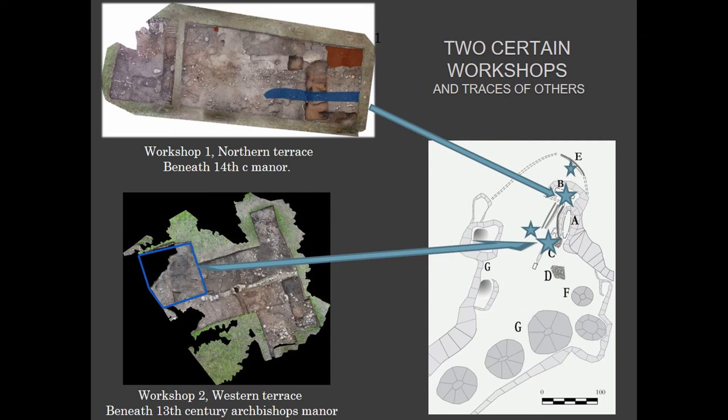And here we have at least two certain workshops. One here, on either side of the Great Hall, on a huge artificial terrace. Workshop one on a major terrace, workshop two also on a terrace, and as soon as we make smaller excavations, we find scattered debris of bronze casting, iron smithing, and bead making, but we don't find the actual workshop sites, but the material is scattered over large areas.